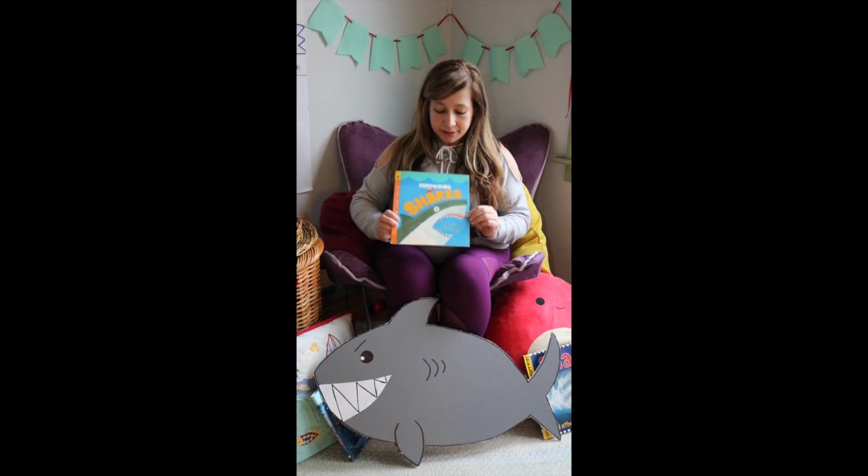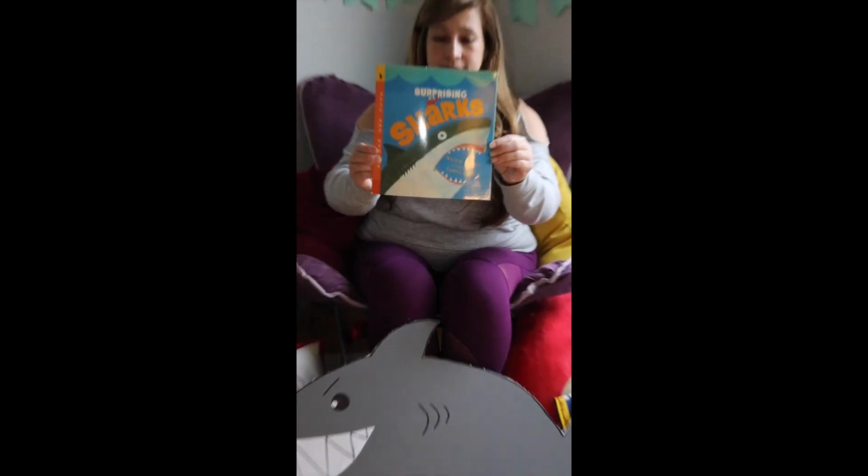Surprising Sharks. And look at that shark on the cover. He looks pretty scary, no?